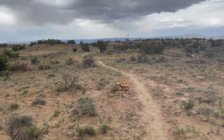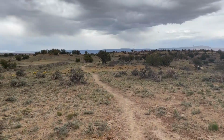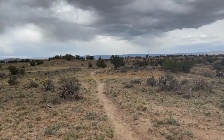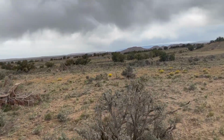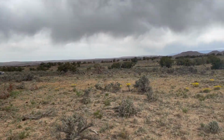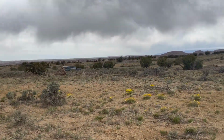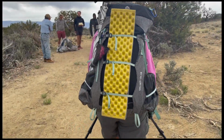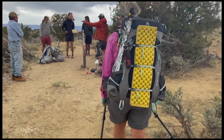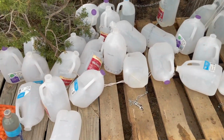Going up on a water cache at 598.7. Supposed to be 25 gallons there. We'll see. The rain stayed away. Clouds are good. Hey, car. Civilization. Oh, just walking into a bunch of hiker trash at the water hole. There's some water left.